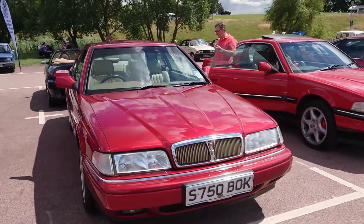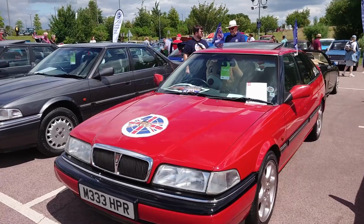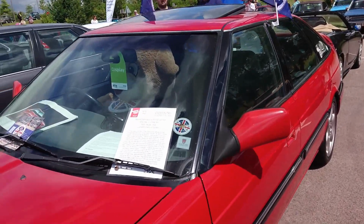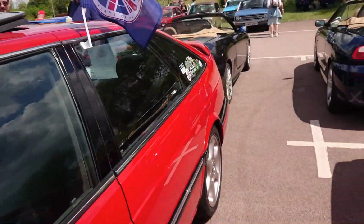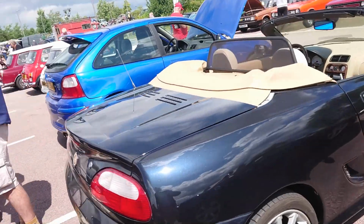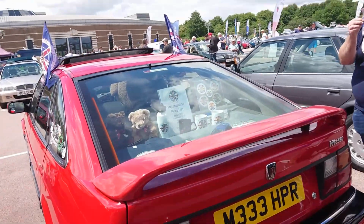Very, very nice. And then we've got Dan's Vitesse Sport here. I always thought it was a 95, but he's put it down as a 94. There we go, 95. That's why I call it 95, because it's back-dated registration. This is a nice car, viewers. Actually, it's in very, very nice condition. Dan's one. He's got it full of merchandise here as well, all sorts of things.